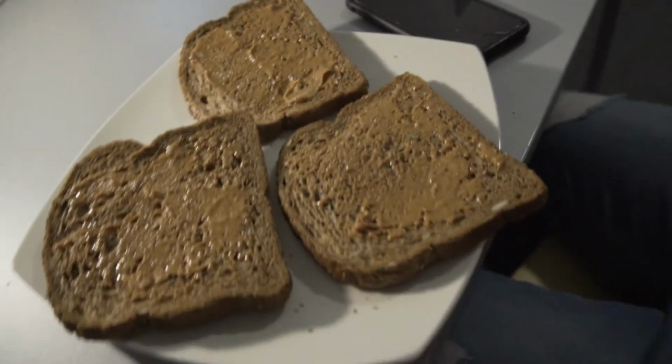Alright guys, it's time for meal number 4. It is currently 10 p.m.-ish. I'm kind of hungry and I need to go to bed really early today, so I've decided to eat something real quick. I'm gonna be eating 3 slices of toast together with some peanut butter, I think maybe 1 or 2 tablespoons. I'll put the macros up right over here. I'm gonna eat that real quick and I'll get to you guys in a bit.